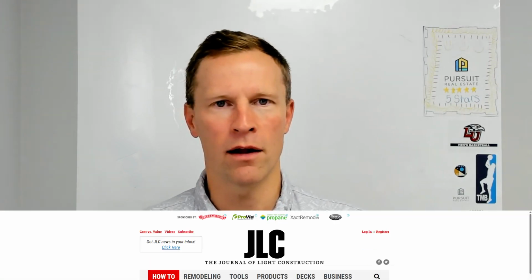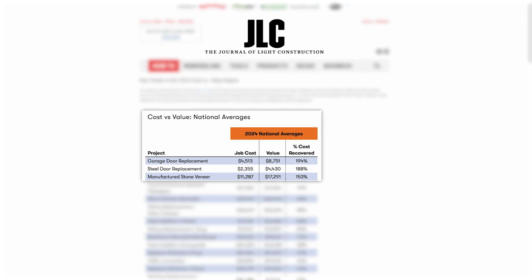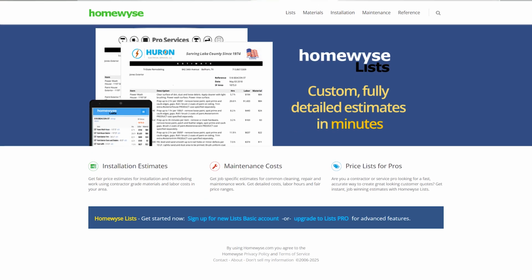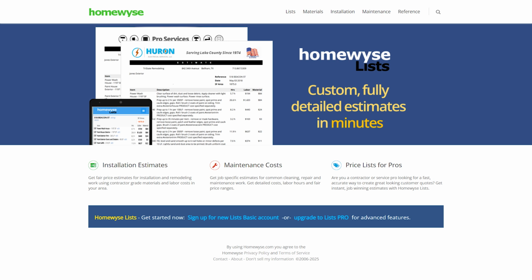And so I went into the article. I also went to look at the Journal of Light Construction to see what it had to say about what the cost versus value or return on investment might be for particular projects. They had their own opinions on things that returned more than the cost: garage doors, steel frame doors, stone veneers. I think those were the primary three that, in their study, returned more than $1 for $1 spent. And then you also can use a site like HomeWise to check out in your area what things might cost and what their opinion of the value returned might be.